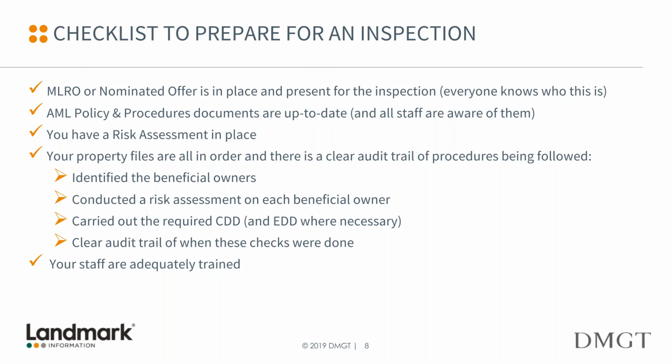As you know, if it's low, you can do your standard due diligence, but if it's medium to high risk, then you'll want to be carrying out your enhanced due diligence checks. You need to ensure you have a clear audit trail of when your checks were carried out, as HMRC will look to see if these were done before instruction, which is when they should be done, and we advise this as best practice. But in most cases, as long as it's been done before the property has been marketed, then you should be okay.